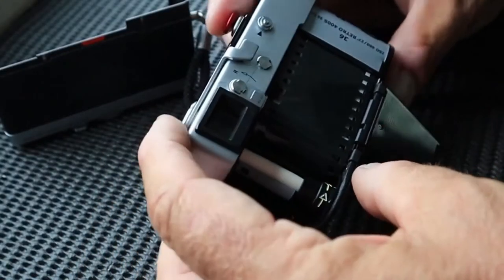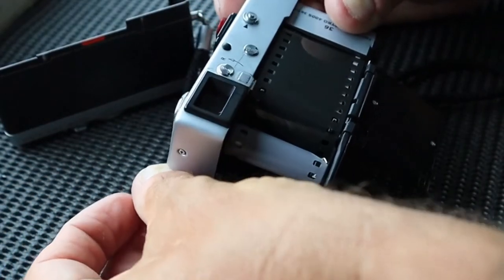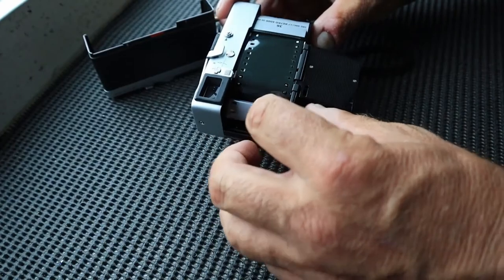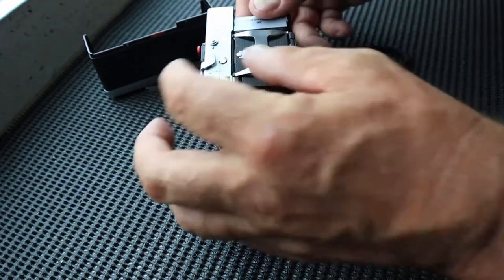Oh, that feels a bit crunchy. That does feel crunchy. It's in the sprockets, but it just feels very crunchy. Okay, let's close the pressure plate at the back.